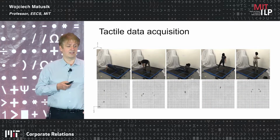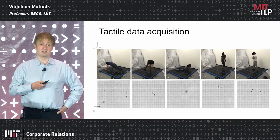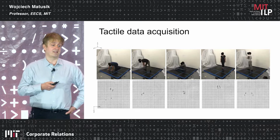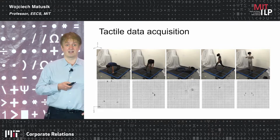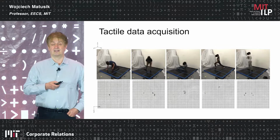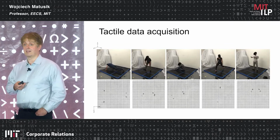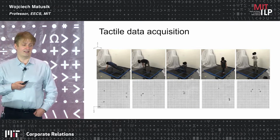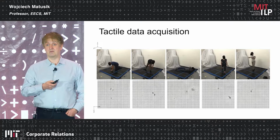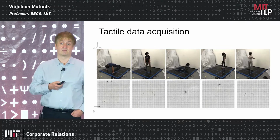All right, so how does it work? We have captured lots of different types of activities, people performing many different activities on this carpet. On the top, you see the videos of these activities. On the bottom, you can see the corresponding tactile data that is being captured. It's not exactly obvious when you look at this data what is going on. At least a human would probably have a hard time figuring out what is really going on. Can we use modern machine learning tools to figure out much more from the environment?